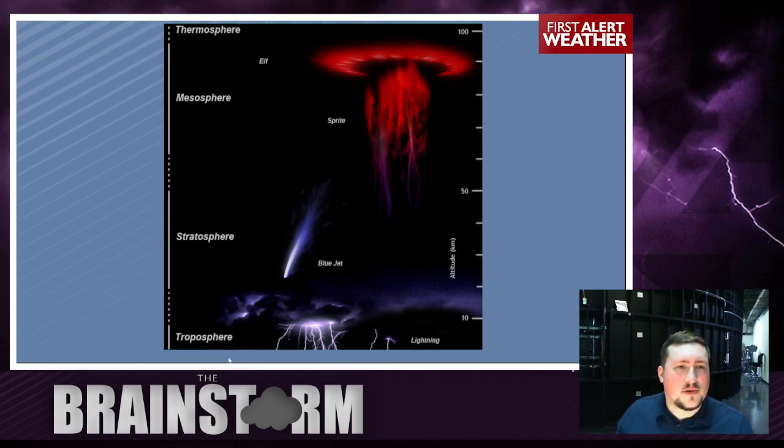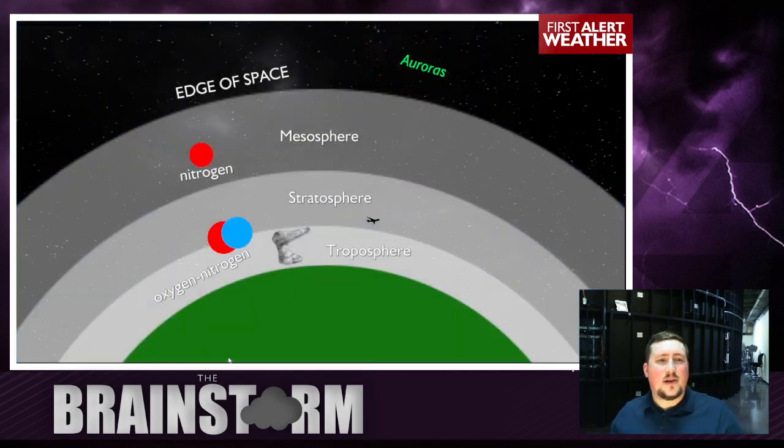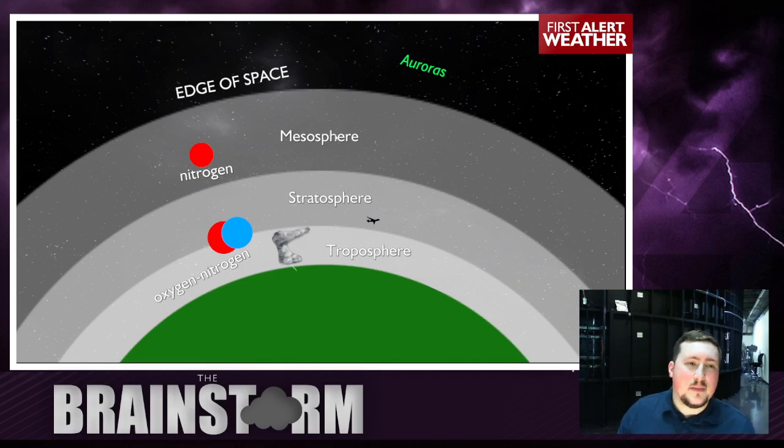But let's talk about the colors first, because at least that's something that we can sink our teeth into. I used a graphic similar to this when I was talking about the color of the auroras. Now, auroras happen way higher than this, and so that's one of the reasons why you end up with those green, purplish colors. But down here in our little breathable atmosphere, you've got the troposphere, you've got the stratosphere, you've got the mesosphere, before you get to the official edge of space. So you've got our thunderstorms, that's where all the weather happens down here in the troposphere, and most of the air we breathe is a mix of oxygen and nitrogen.